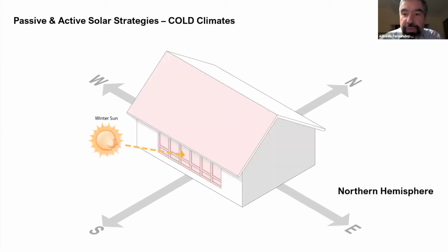In the Northern Hemisphere, during the wintertime, a building elongated along the east-west axis will expose its roof and south facade to incoming solar radiation. Correctly placed fenestration along the roof or the south wall will allow for passive solar heating during the winter. And in the Southern Hemisphere, we would aim to expose the north-facing roof and facade to incoming solar radiation. During the summer, it's critical that we provide a properly sized overhang to provide shading to the windows that were used for winter sun collection.